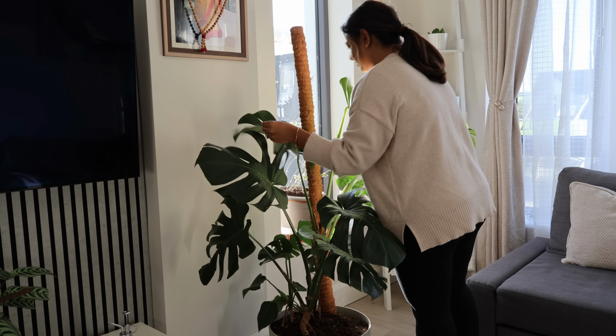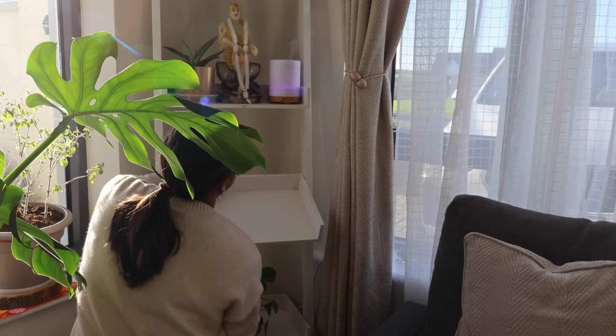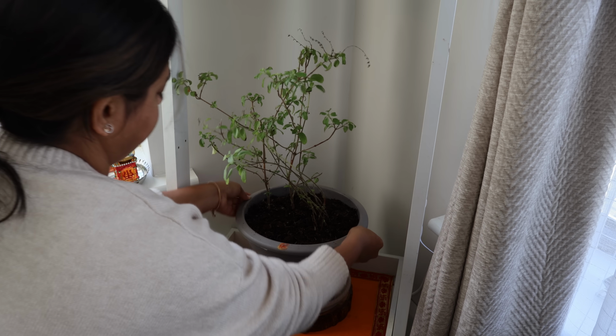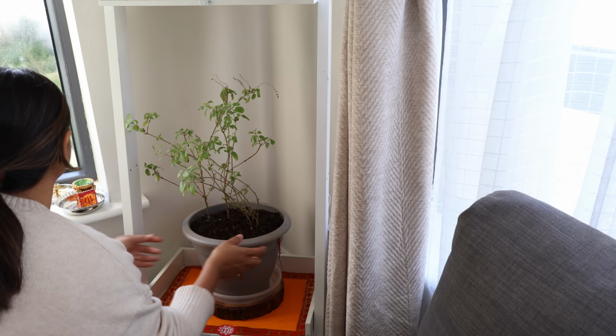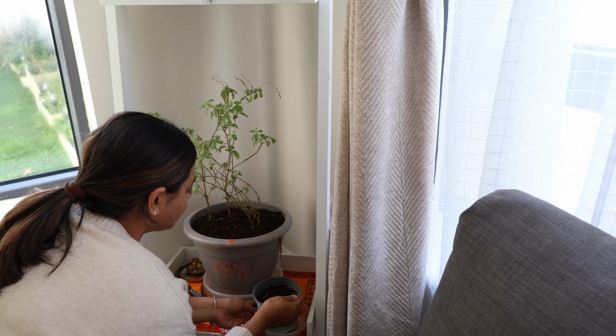I grew this Tulsi plant from seeds during the summer, but with the change in weather, some of the leaves had turned brown. After doing a bit of research, I realized it could be due to cold drafts, so I decided to move it to a warmer spot.